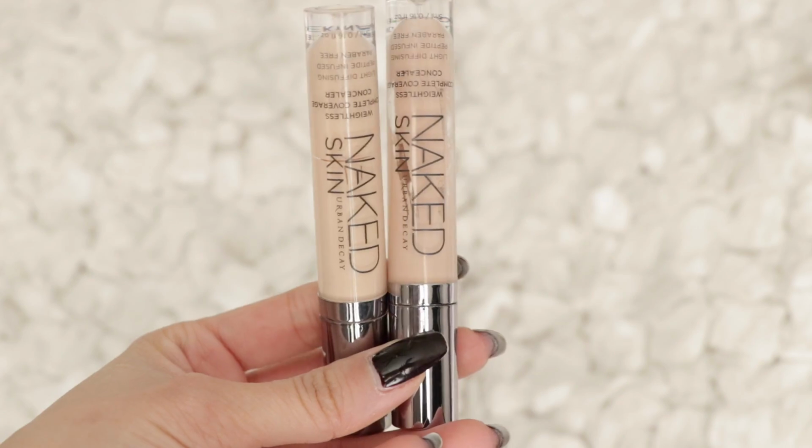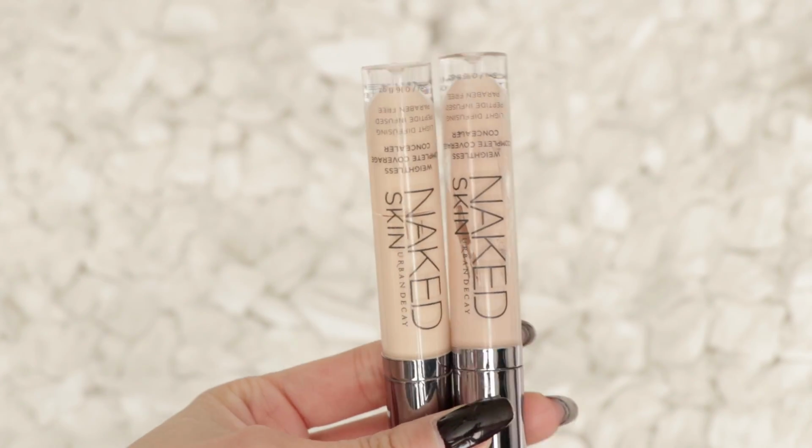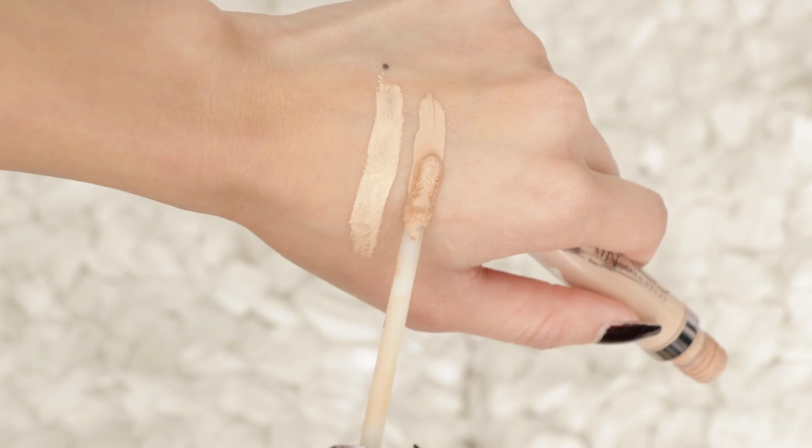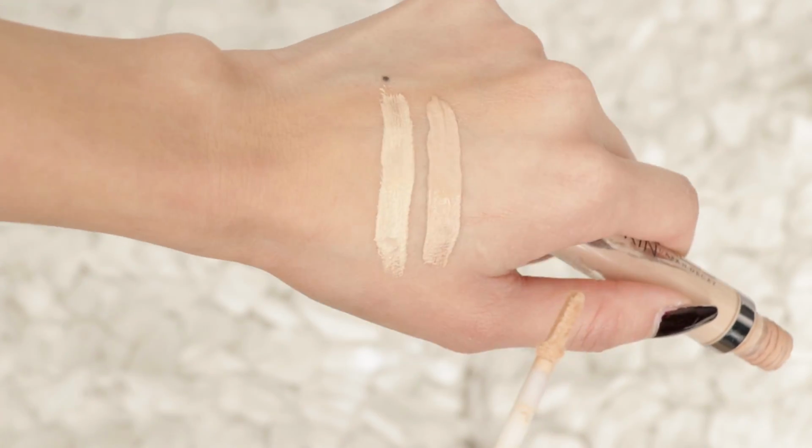Okay, now let's talk about concealers. I feel like this past year I tried out so many different concealers, but I only found a couple that I really liked and I kept going back to. So the first one is from Urban Decay. It's the Naked Skin Weightless Complete Coverage Concealer, and I have it in 2 shades, which I normally do with concealers because I like to have one that's a lot more yellow and a little brighter to really brighten up my under eyes. So I have it in Light Warm, which is my lighter shade, and then I also have Light Neutral, which is my regular concealer shade.